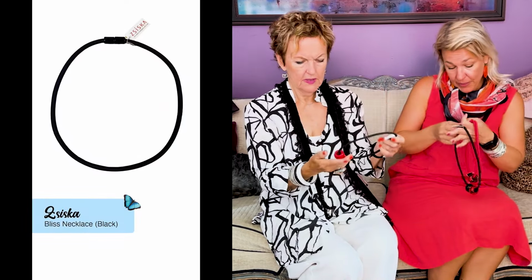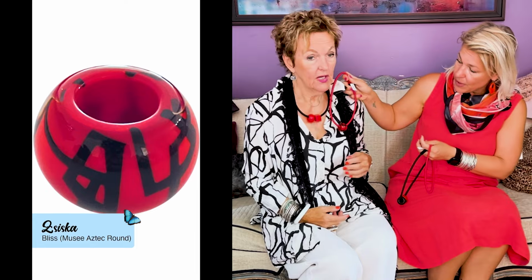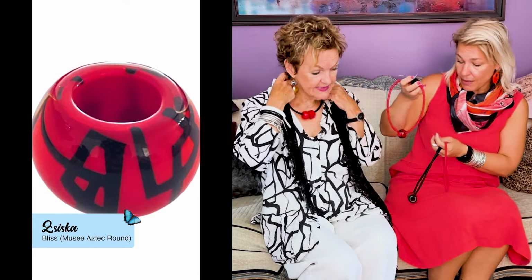You're so funny. So ladies, here we have the black and red series. We have a new striking red color. This is brand new. And that is just on the black cord, but you can play with it. Beautiful. So we also have the Aztec back. So if you like, you can put the Aztec with one of the red ones as well, which is great.